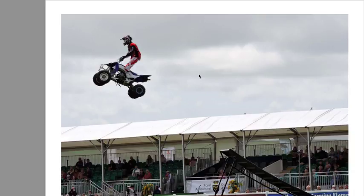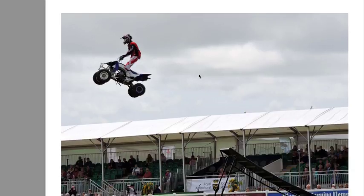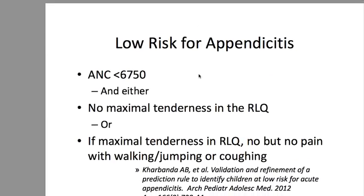Okay, I'm going to only speak about validated pediatric clinical scoring schema. All right, and I think that's important because there are numerous scoring schema out there for appendicitis, not all of which have been studied with the same rigor in children. So again, we're back to Anupam Kharbanda. This is the Kharbanda low-risk appendicitis score. All right, it was derived and then validated in a pediatric population.